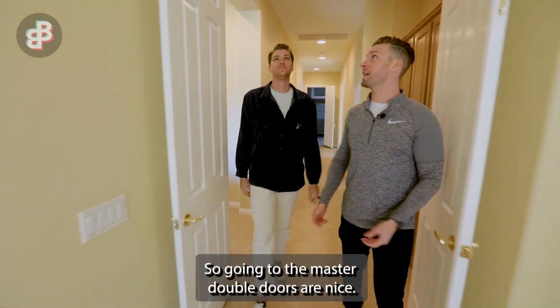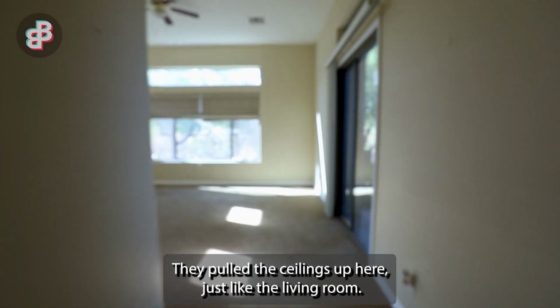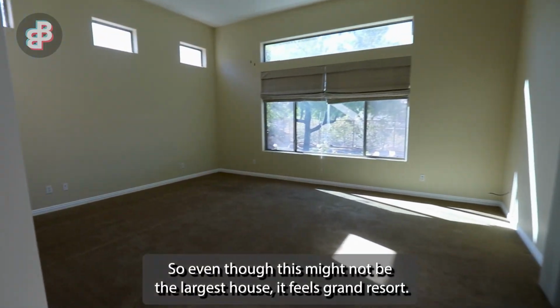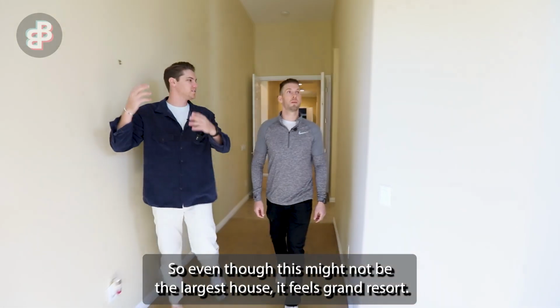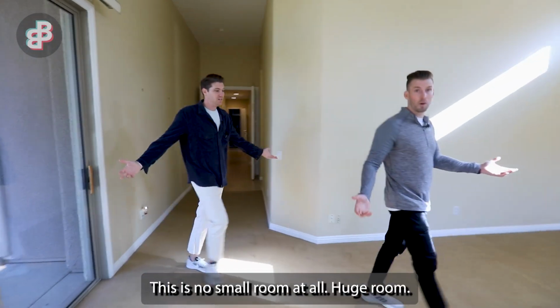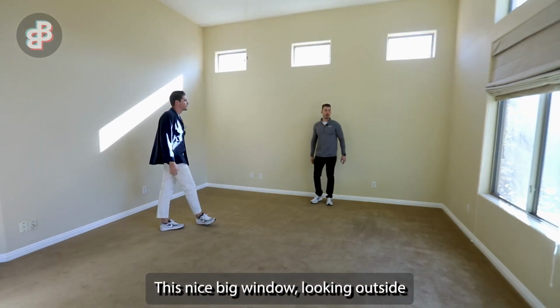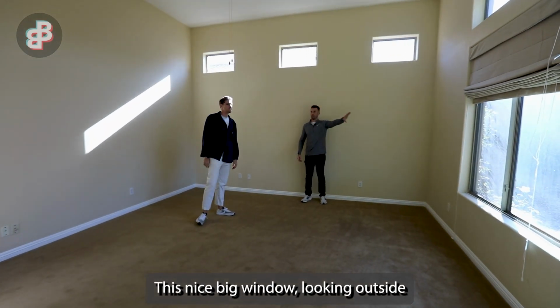So going to the master, double doors are nice. You know what? See, they pulled the ceilings up here just like the living room. So even though this might not be the largest house, it feels grand because you have these really tall ceilings. This is a big master. This is not a small room at all. It's a huge room, and it's got its own access to outside. This is nice. Big window looking outside.